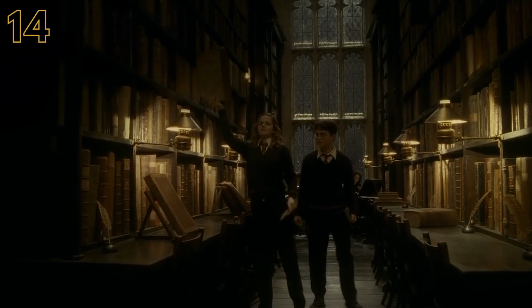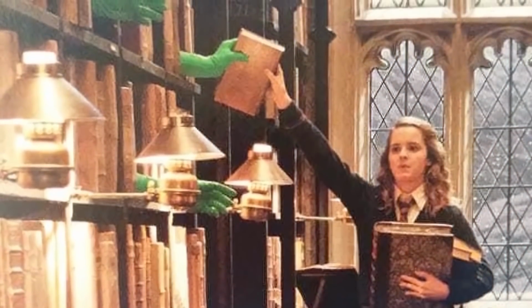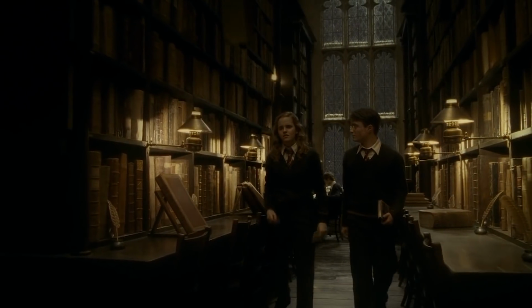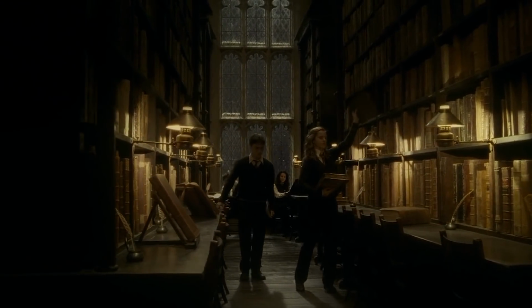Speaking of green suits, in the scene where Hermione is handed books in the library, to pull this off, members of the crew were on the other side of the bookshelves, their arms and hands wearing green fabric, with them handing the books to Hermione to make it look like it was magic. Well, I guess it is movie magic after all.